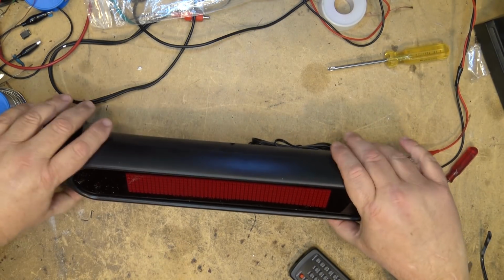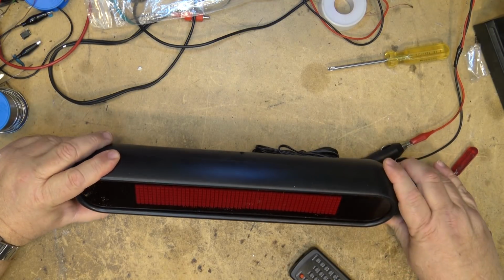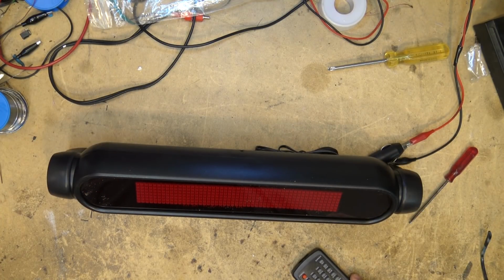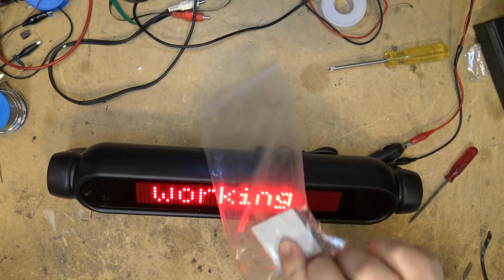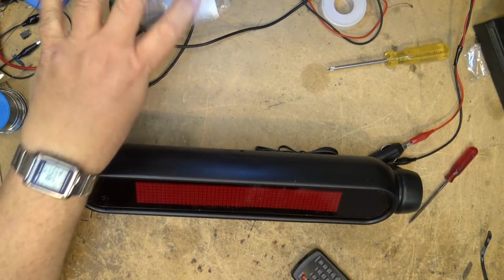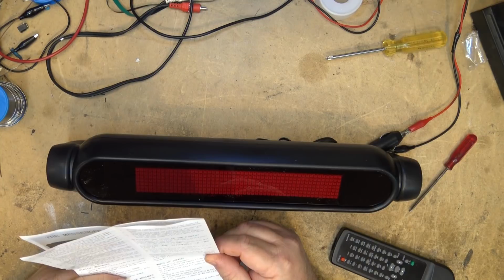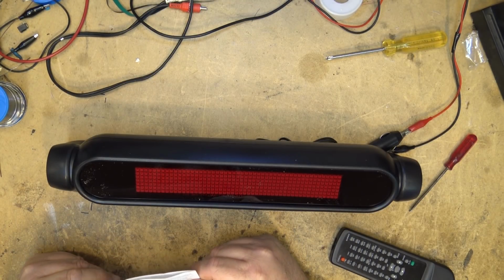Other direction. That's an important one when you mount this thing. Make sure you get it the right way. If you use double-sided tape, you're not taking it out again once you've mounted it. It comes with fairly strong tape.